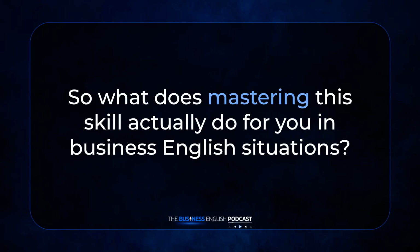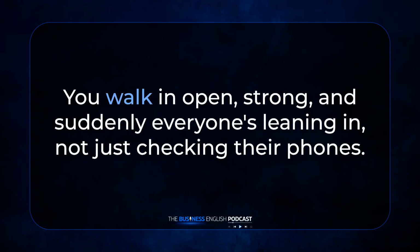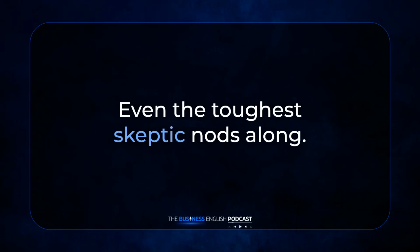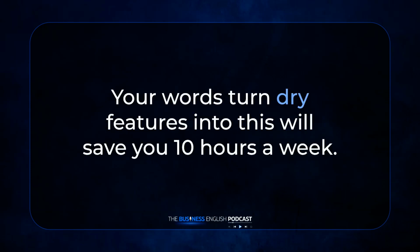So what does mastering this skill actually do for you in business English situations? Well, first, it grabs attention like a magnet. You walk in, open strong, and suddenly everyone's leaning in, not just checking their phones. It lets you paint a picture of value so clear, even the toughest skeptic nods along. Imagine you're pitching a new CRM tool. Your words turn dry features into, "This will save you 10 hours a week."